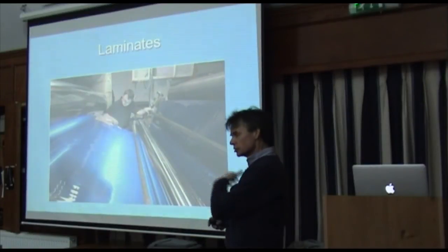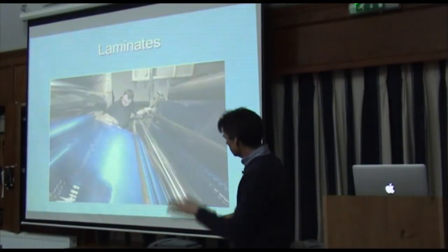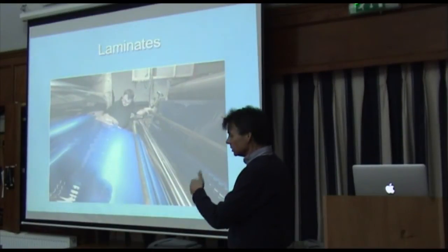To actually provide durability to a laminate, you have to add taffeta. Now taffeta can be either one or two layers. So you have one layer on the one side of the laminate, which is what we used to use.